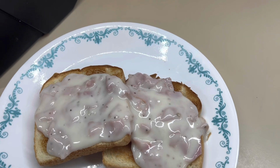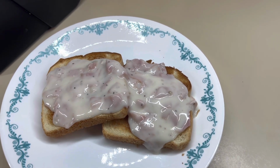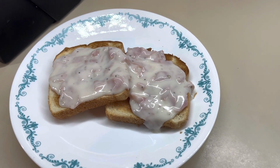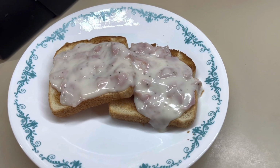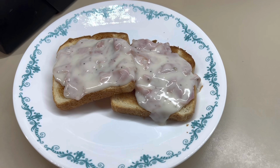Here's what it looks like when it's all done. This was so good. I had not had this in so long. I definitely need to fix this more often. Not only is it a budget meal, but it literally took not even 10 minutes to put together. With having that packet of gravy, it made it super quick and delicious.